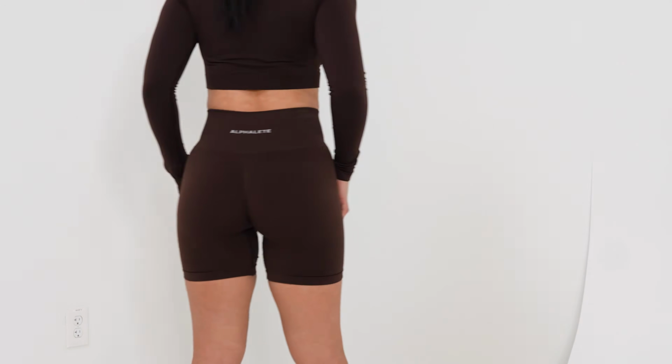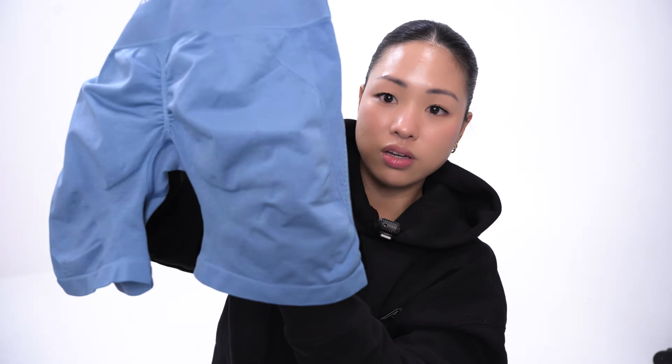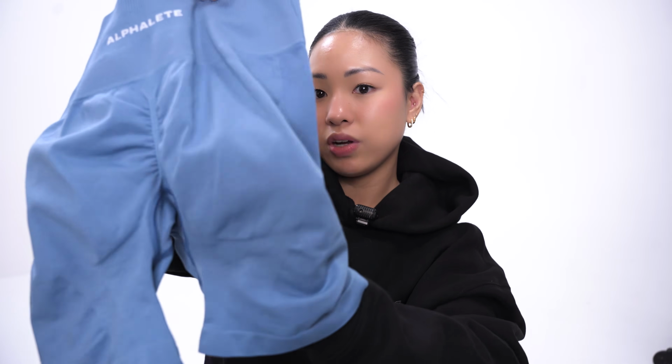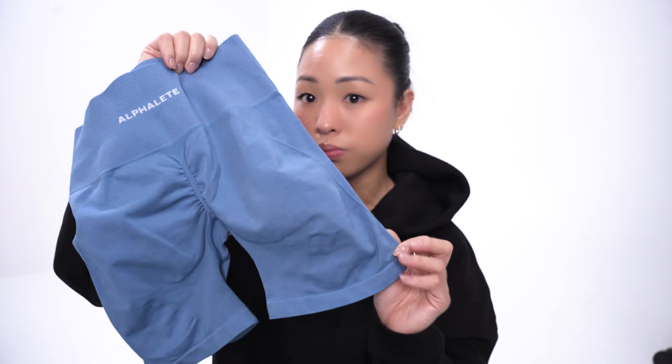There is a slight glute pocket. You can see there's a little bit extra fabric here on the glute, but it's not so much as the Pump shorts. It's very subtle. I love it. Then there's a little bit of lower glute detailing. It doesn't push up as much as Pump does, so it doesn't create that super teardrop for my glutes.